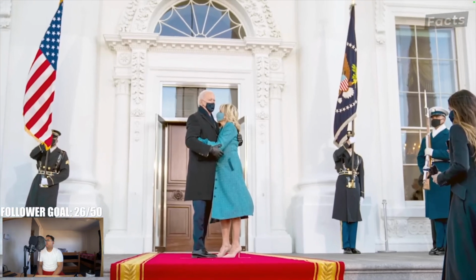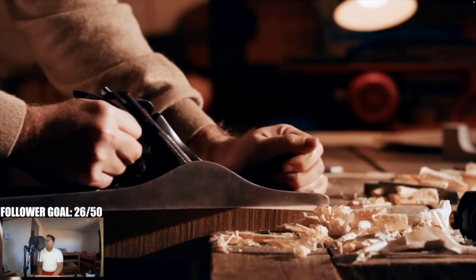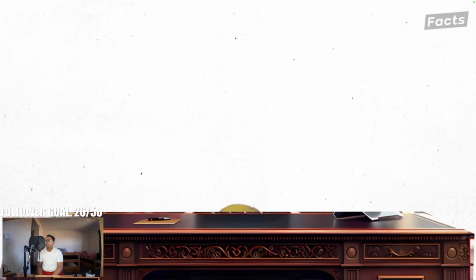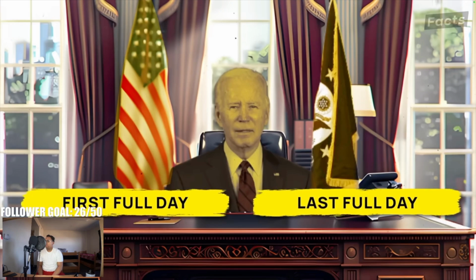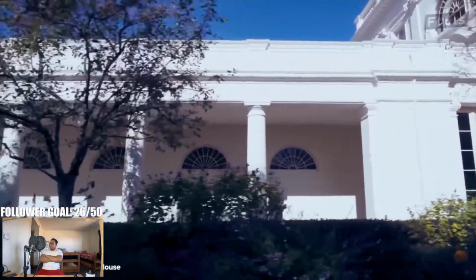At the end of the ceremony, the chief usher will present a gift to the president handcrafted in the White House's woodwork shop. The gift consists of 2 American flags in handmade cases. These flags were flown on his first full day and last full day in office. At the conclusion of this ceremony, the first family then leaves for the inauguration.